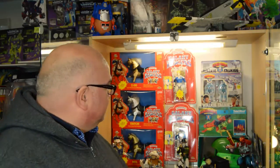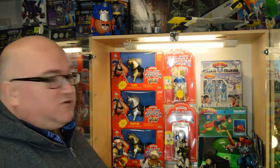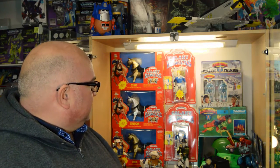I mentioned earlier we were going to show you some beautiful things, and here they are. Galaxy Rangers. These are the Galoob versions as well. A lot of the horses came out, I think they were Glasslight in South America. We don't get these in very often. We don't get them in loose, never mind boxed.